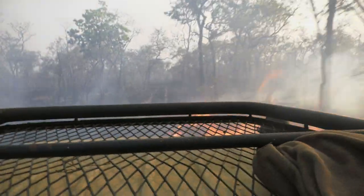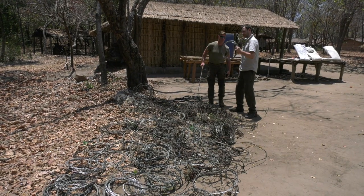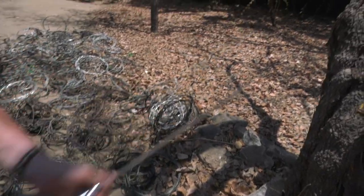Wildfires, the sobering scale of wildlife crime, and how hunters are the only line of defence.